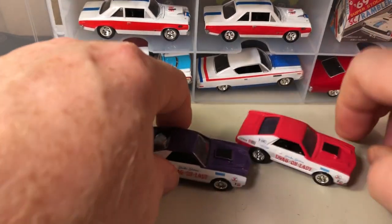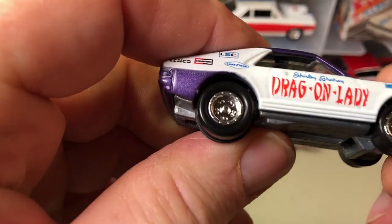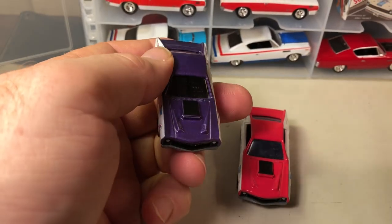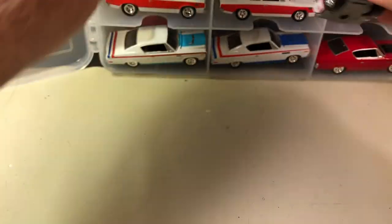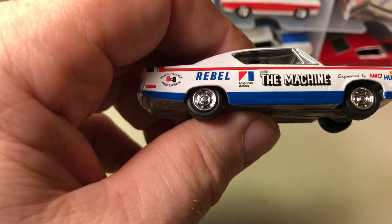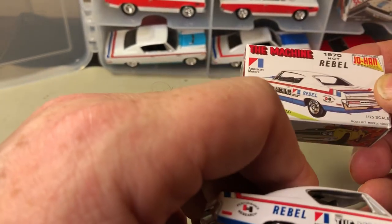Here's two cars, slightly different, and this is from Shirley Shahan, the drag-on lady. She actually raced these back in the 60s. So these are kind of neat pieces. One blue, one red. And here is the red, white, and blue Machine. Again, this came with a little box, 1970 Rebel from Johan. So this was a model too.